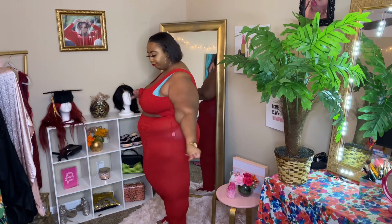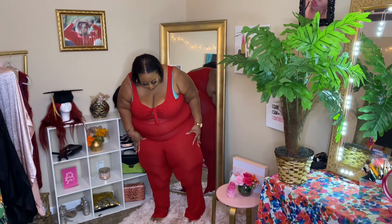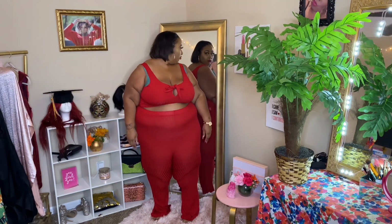What y'all think? And then it's long, so you can definitely pair it with some heels, because you definitely have enough length at the bottom. I'm in love with this one, guys. I don't want to take it off.